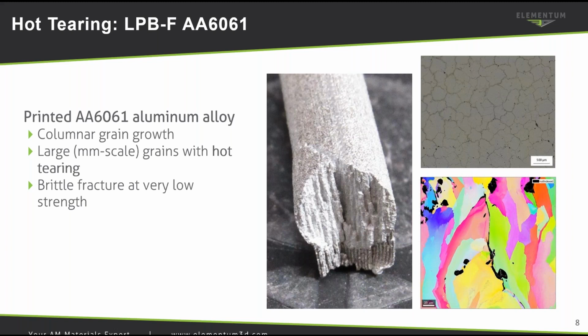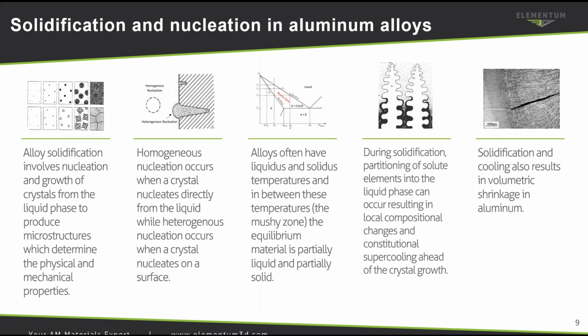intergranular cracking there. On the upper right image, you can see an overhead view looking down in the Z direction of these columns, getting an idea of the width of the column scale. And in the bottom right view, that's an EBSD image in an SEM microscope showing the texture and the grain of the grains that you can see along with the cracking present and defects. So this is a common problem in high-strength aluminum alloys. So there are alloys that have been designed to solve this, and we'll talk about some of those solutions here.